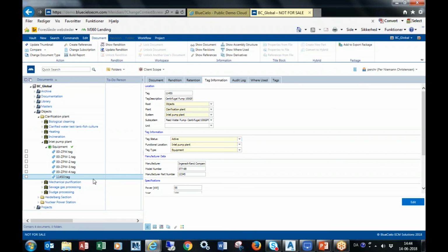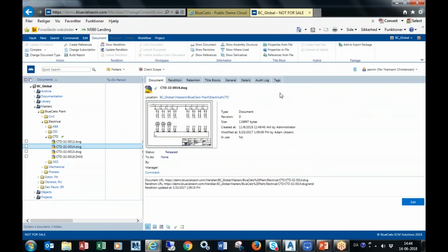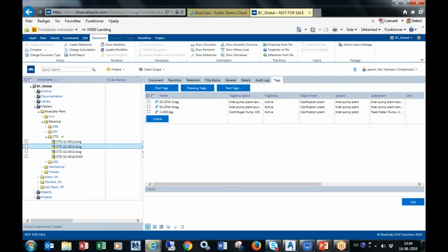And why do you do this? Well, we do it because we want the registration of the object, of course, but we also want this tag to be used in several documents inside the Meridian vault. So if I go to this drawing and I look in the tags list here, I will find the tag. This document is connected to this tag and two other tags also.